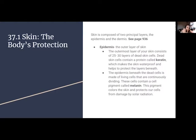Now, the very, very outside, so the stuff that you're actually touching when you touch skin, that's really just a layer of dead skin cells. It's anywhere from 25 to 30 layers of dead skin cells. And dead skin cells contain a protein called keratin. Keratin is the same stuff that your hair and nails are made out of, and it makes your skin waterproof essentially, and it also helps to protect the layers beneath the outermost layer. So you've got all those dead skin cells protecting the live skin cells in the epidermis.